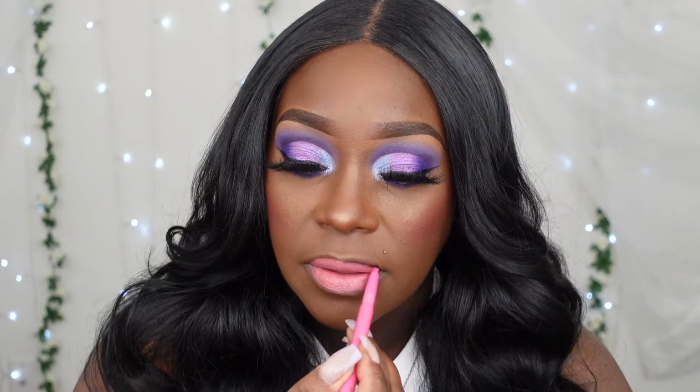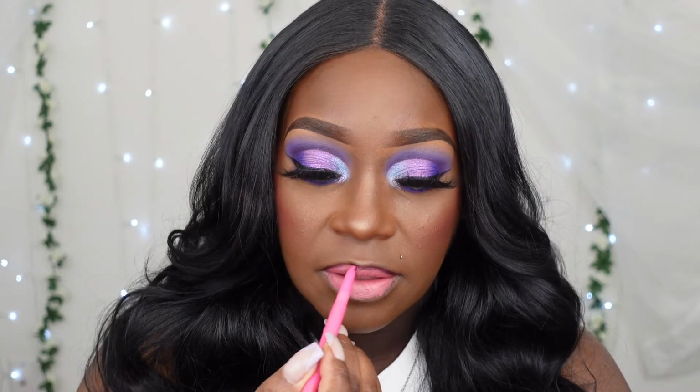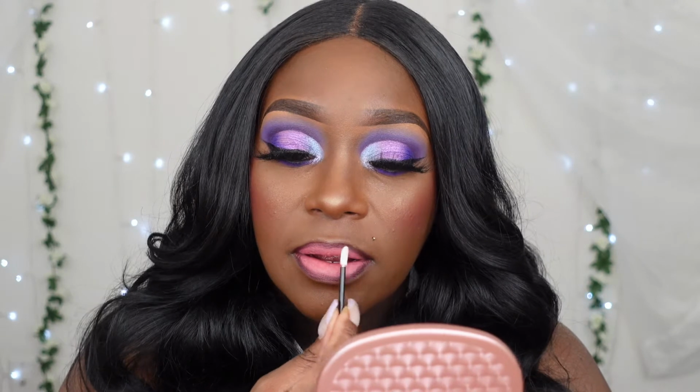So I'm gonna let this sit really quick and then I'm gonna jump right into a lip liner. I think I'm gonna go in with Scorpio. This one's by JUVIAS and it's like a burgundy tint type of lip liner. I'm gonna take a lip applicator brush to make my lip liner, my lipstick blend a little better.